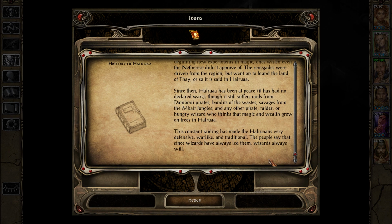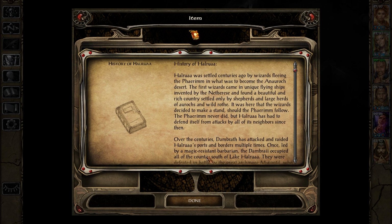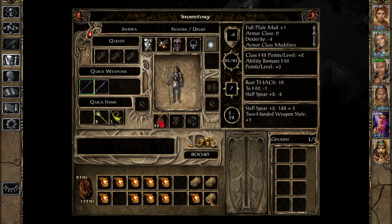The people say that since wizards have always led them, wizards always will. Okay, again, we'd heard a lot about Halrua from other histories, so it's just a nice view into them there. Okay, so that was Halrua. We're now on to the Book of King Strom III.